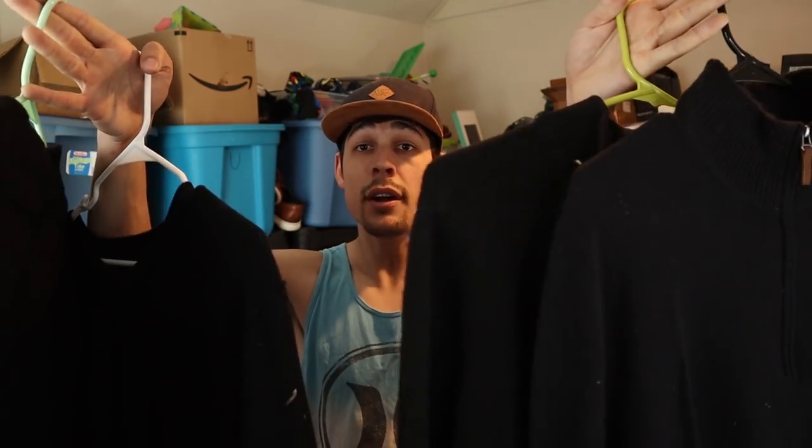At the next sale, I ended up picking up a few pieces of clothing. I got four different cashmere sweaters right here. Three of them are Nordstrom and one of them is Saks Fifth Avenue. These should go for about 25 bucks a piece, and I got them for a buck a piece.